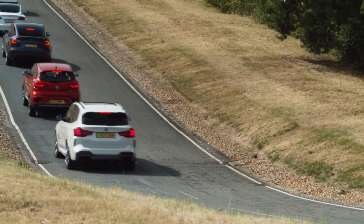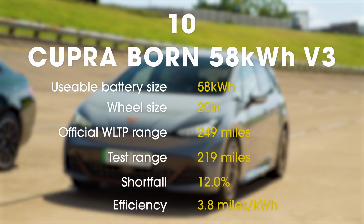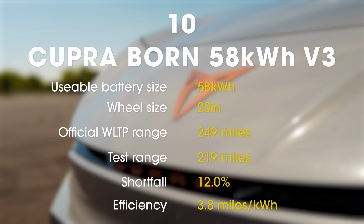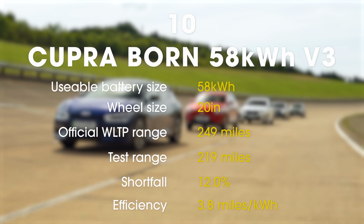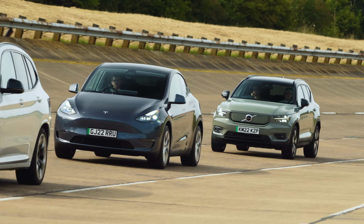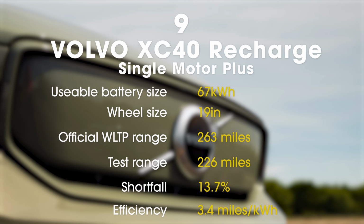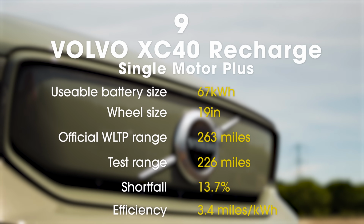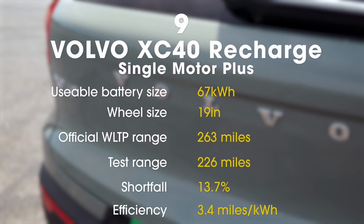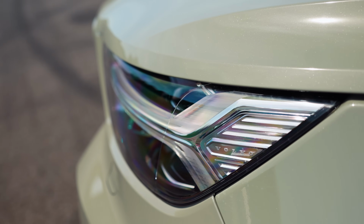Unsurprisingly, the car with the smallest battery, the Cupra Born, ground to a halt first. It still managed a respectable 219 miles though, 12% short of its official range. Next to drop out at 226 miles was the much pricier Volvo XC40 Recharge. It fell a more disappointing 13.7% short of the figure published in brochures and advertising material. It was also the least efficient car in the whole lineup, averaging just under 3.4 miles for every kilowatt hour of electricity stored in its battery.